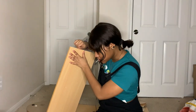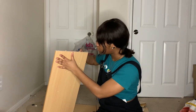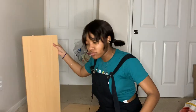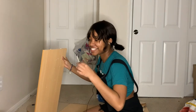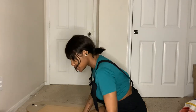How far are we pushing it in? Well, it looks like this is as far as it goes. We didn't even need a mallet. Look, my hands are strong. I didn't even need a hammer. Who needs men, say it with me, when you got hands? So I was gonna say hammer. What is wrong with me? Let me take this out. So side C and side B got their little pieces in for this part.